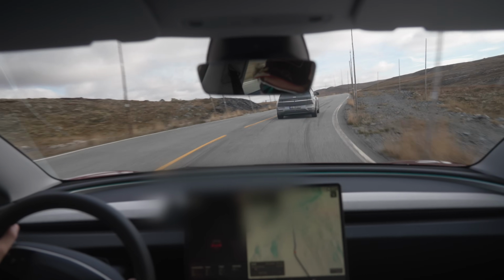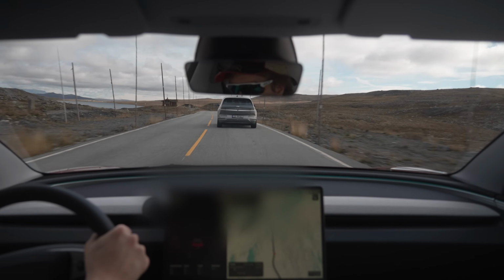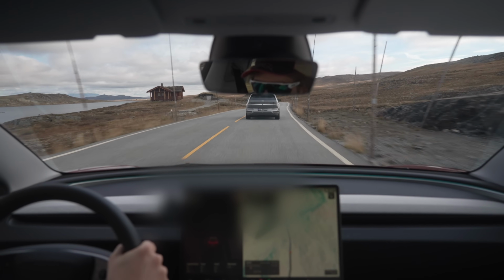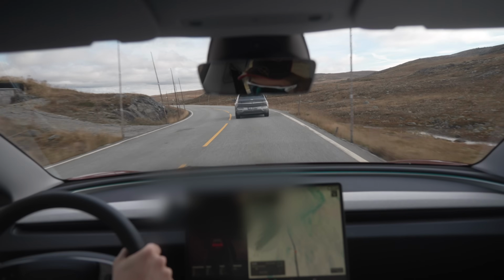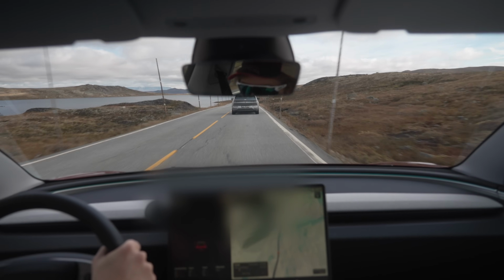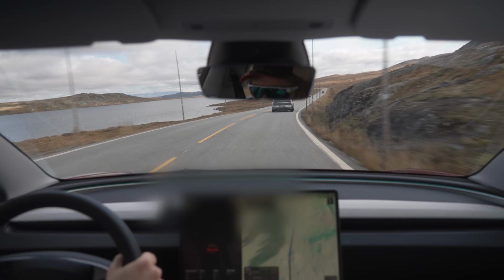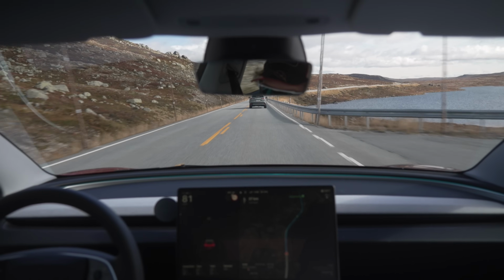I think they need to balance comfort and sportiness with the Model 3, and I think they did a pretty good job with the new Tesla Model 3. The earlier one was a little bit too sporty, just like the early Tesla Model Y was way too stiff and very fun to drive in my opinion, but insanely uncomfortable on bumpy roads. This one is so much better. Absolutely amazing to drive.